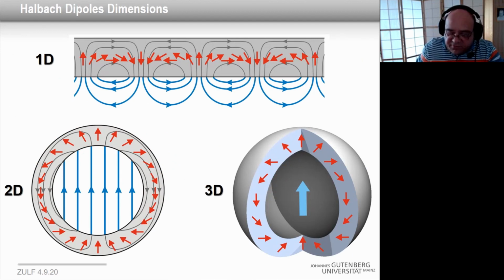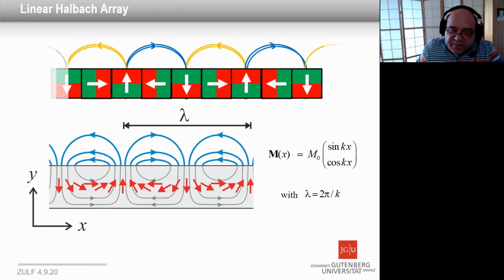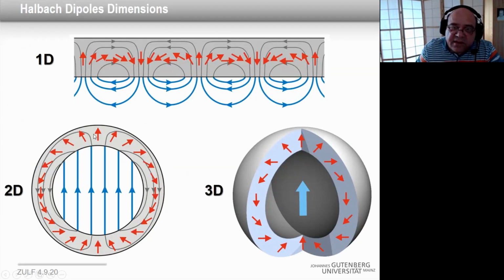And if you now take one of those wavelengths here and cut the material to that wavelength and wrap it all around, you come to a structure that we now call a two-dimensional Halbach cylinder. In this configuration, it's a dipole. It also has this kind of dipolar pattern here of the magnetization. And if you then rotate this structure around its pole, you come to a three-dimensional feature, or the equivalent of this design, which I want to call the Halbach sphere.